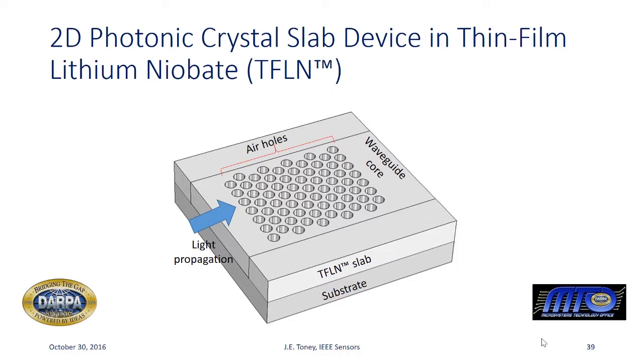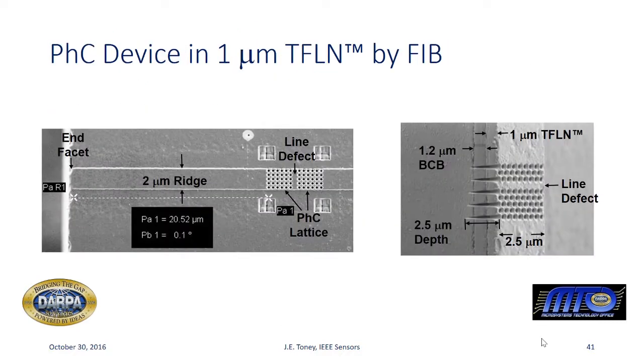Another program that we had a few years ago funded by DARPA was to investigate photonic crystals as electric field sensors. A photonic crystal being, of course, a periodic dielectric material, which we do by putting a thin film lithium niobate slab on a substrate, because this really doesn't work in bulk crystals, because all the light just leaks into the substrate. And then you drill a periodic arrangement of holes, usually by focused ion beam etching. And here are some examples of devices that we made. We did these devices with a ridge waveguide instead of a diffused waveguide. There's the photonic crystal device etched into the ridge, again by focused ion beam etching. And this device structure had a little gap here to function as a resonant cavity.